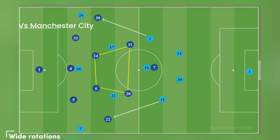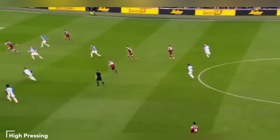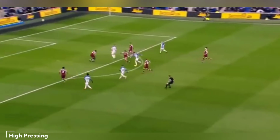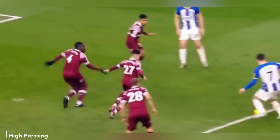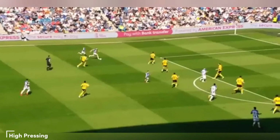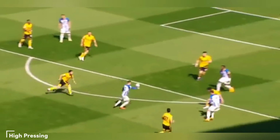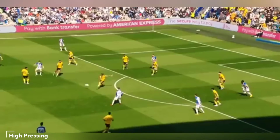De Zerbi sides aggressively counter-press in central spaces when they lose the ball. High pressing: Sassuolo press very aggressively under De Zerbi, and Shakhtar use a similar approach. From their 4-2-3-1 structure, the number 10 covers the opposing pivot and the centre forward presses across the pitch, with the aim of locking play on one side of the pitch. The wingers narrow and press inwards.